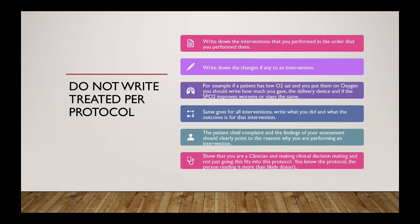It's better that we write down the interventions that we performed in the order that we performed them. Write down any changes to an intervention. I started an IV, there were no changes. For example, if a patient has low oxygen saturation and you put them on oxygen, you should write down how much you gave, the delivery device, and if the saturation improves or worsens or stays the same. This is good care. Same goes for all interventions. Write down what you did and what the outcome is for that intervention.